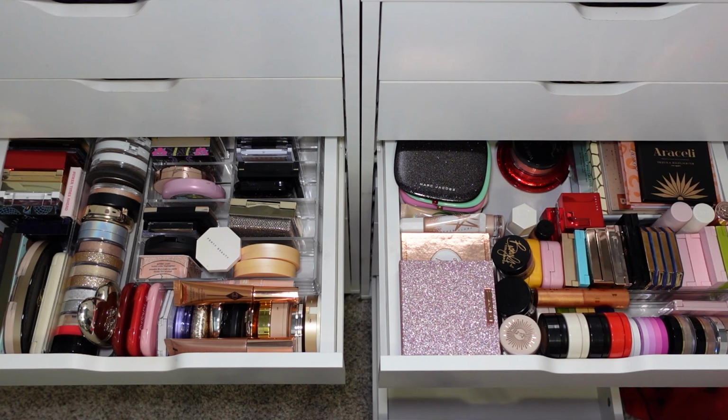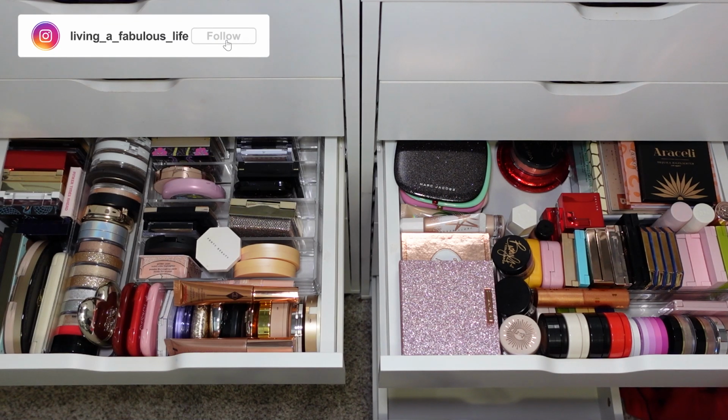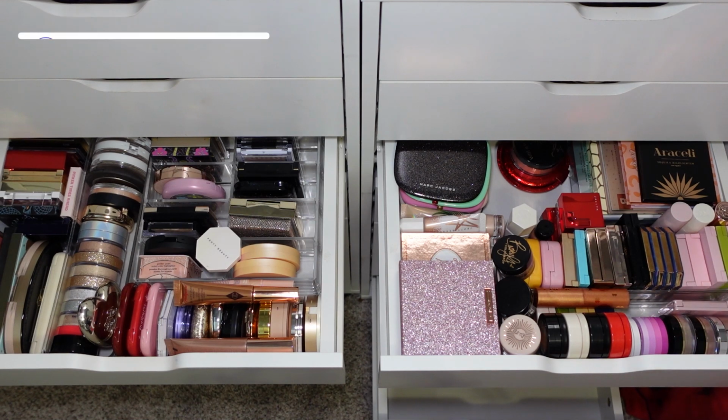You guys, I'm actually quite surprised how well they fit in these two drawers. That's better than it did at the other house, and just quick, simple storage solutions that I had on hand.